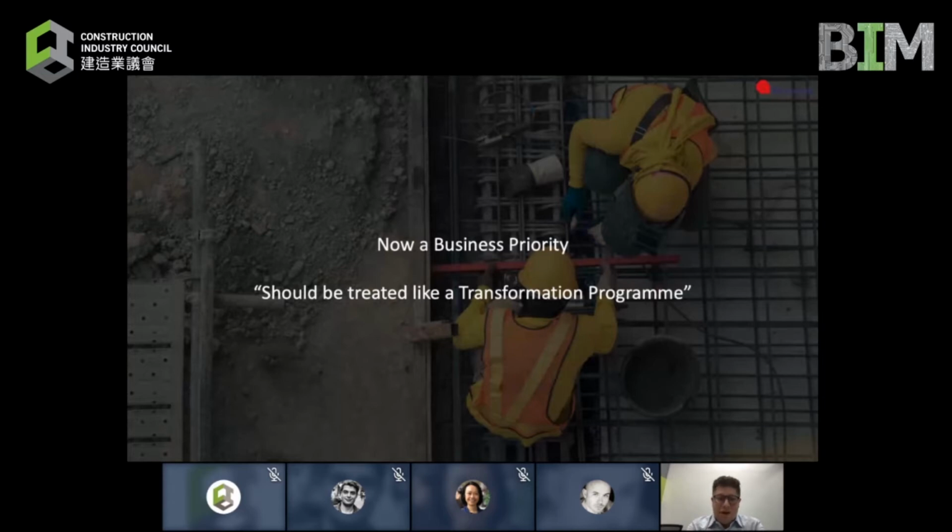This is not an add-on. It's not something you give to another team. It should transform the whole business and the way we deliver projects. So it's championed at Exco level all the way through the business. The majority of projects that we have within the business at the minute have some BIM, varying levels of it, but now the focus is better information management, essentially.